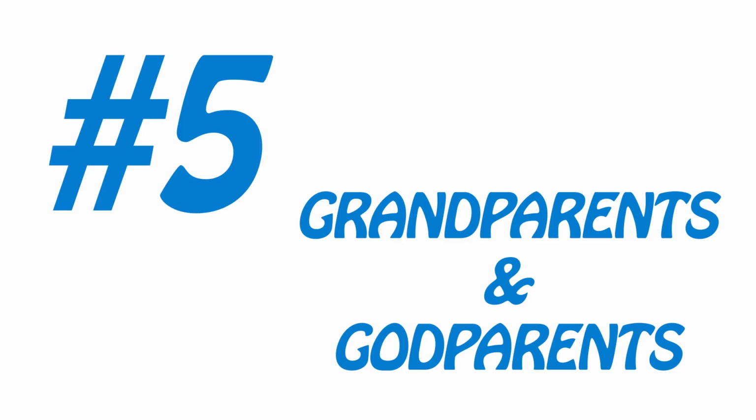Grandparents and Godparents. And this is partly because we couldn't think of a 5th item that was specific to twins. But for us, in our case, grandparents and godparents have been kind of like saviors in this first year. They have allowed us to live a relatively normal life with twins, and that is something you can't buy.